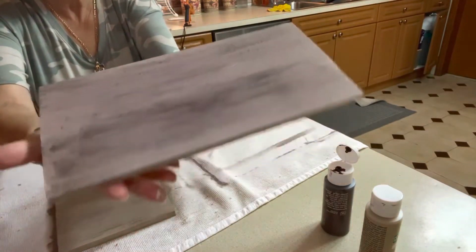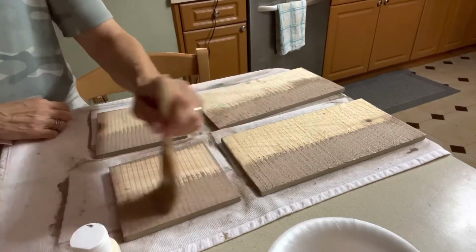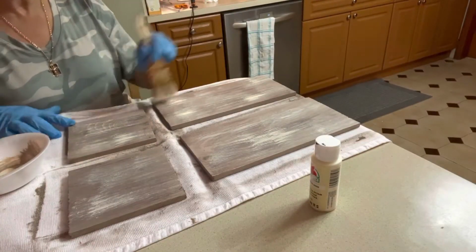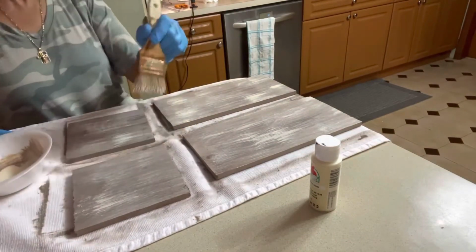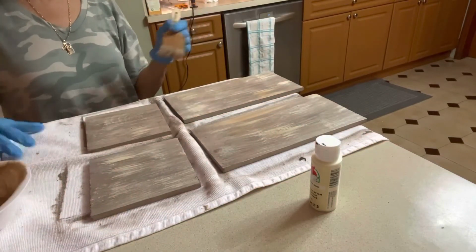So I'm gonna turn the pieces of wood around and I wanna paint the top couple of inches of the interior of the wood just in case some of that shows when I place the flowers. Now I'm gonna start working with the antique white again and I'm gonna dry brush some of that until I just get the wood weathered look that I'm looking for.